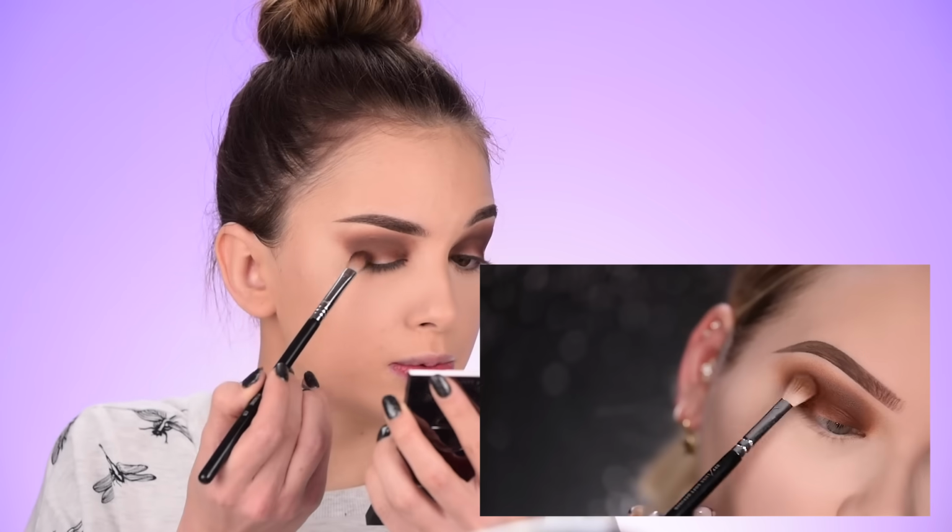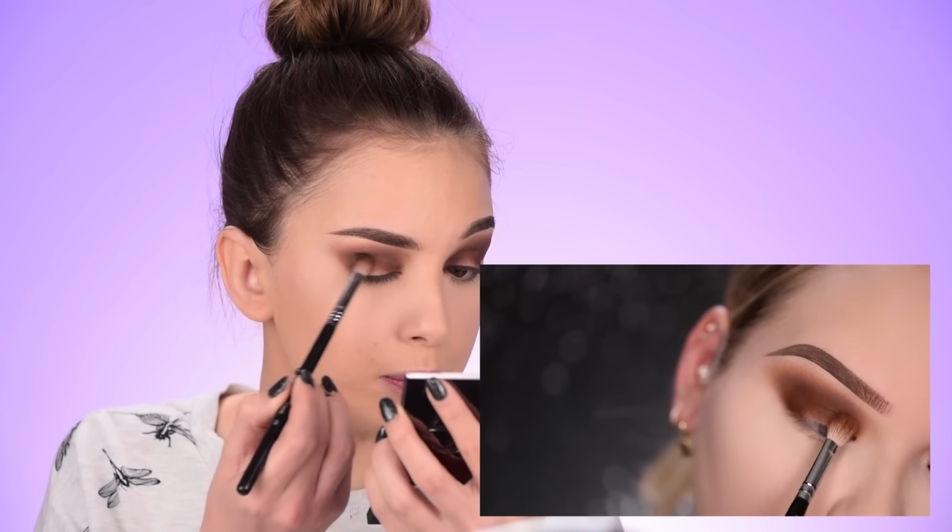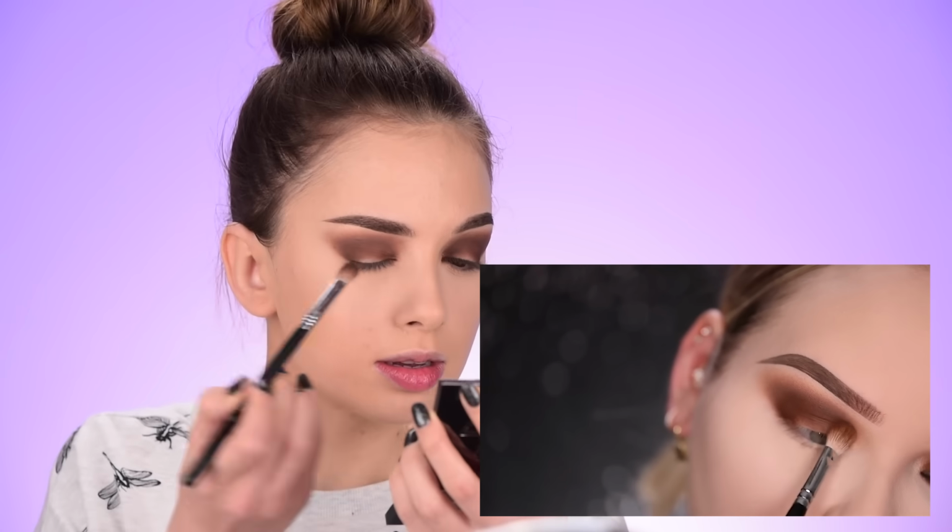Okay, I'm a little bit confused now, because her brown is more of a warm toned brown, and my brown is coming very cool toned, and I don't know what I'm doing wrong. I think that we're using the same palette, the same color, but I don't know. Anyway, so we're basically adding one more layer of that brown. Now it's time to focus on that... Wait.